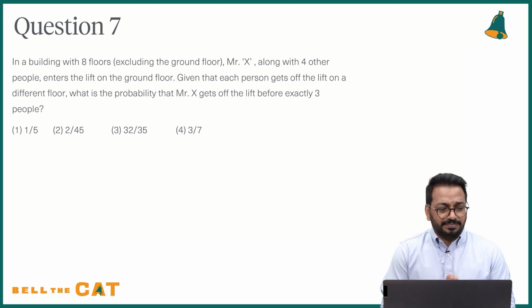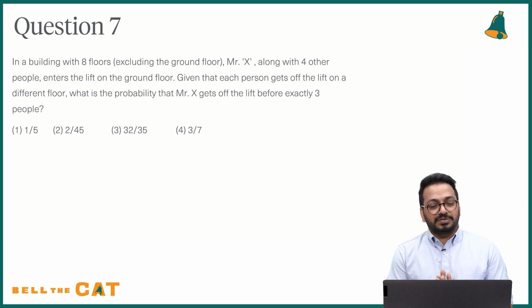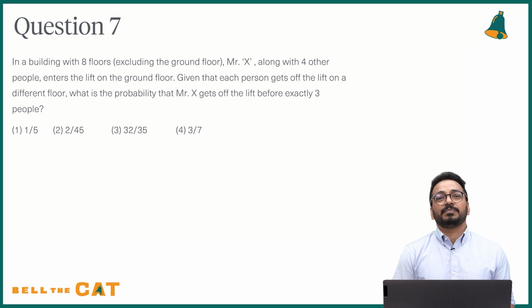The next question. In a building with 8 floors excluding the ground floor, Mr. X along with 4 other people enters the lift on the ground floor. 8 floors, 5 people, they enter the lift on the ground floor. Given that each person gets off the lift on a different floor, what is the probability that Mr. X gets off the lift exactly before 3 people?